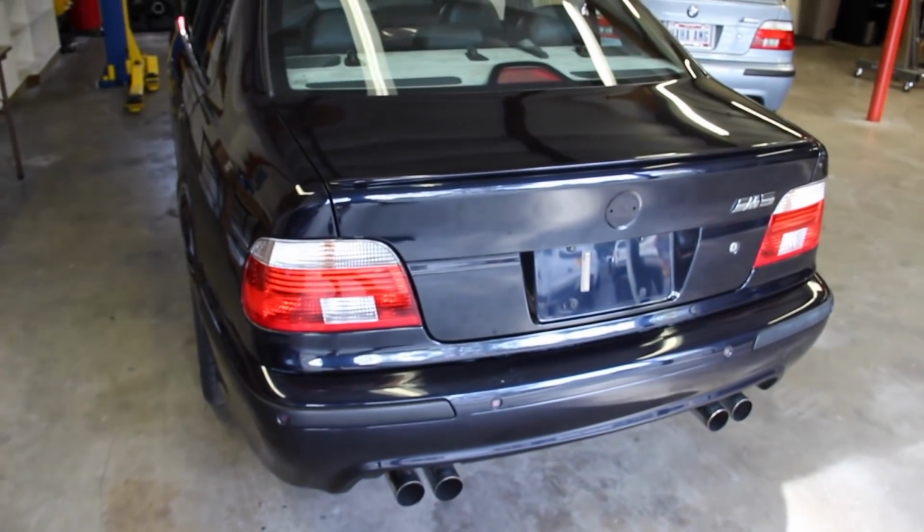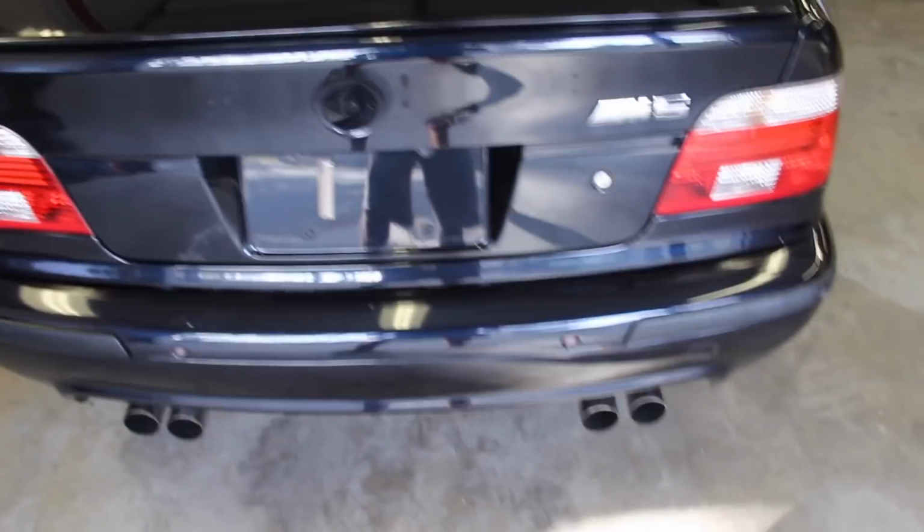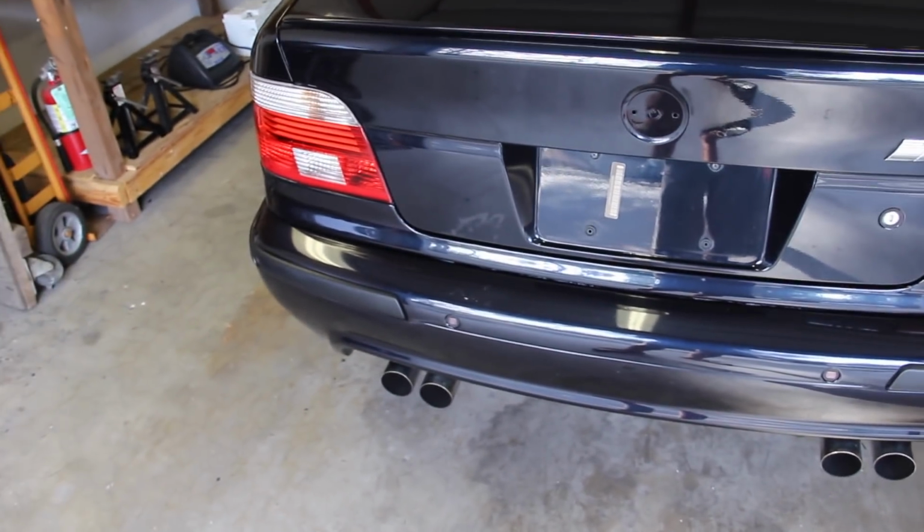These are factory facelift taillights, the Hellas. They work, they're in great shape. This is a park distance control car, which is neat. So we've got 4 good parking sensors in the back, as far as I can tell.